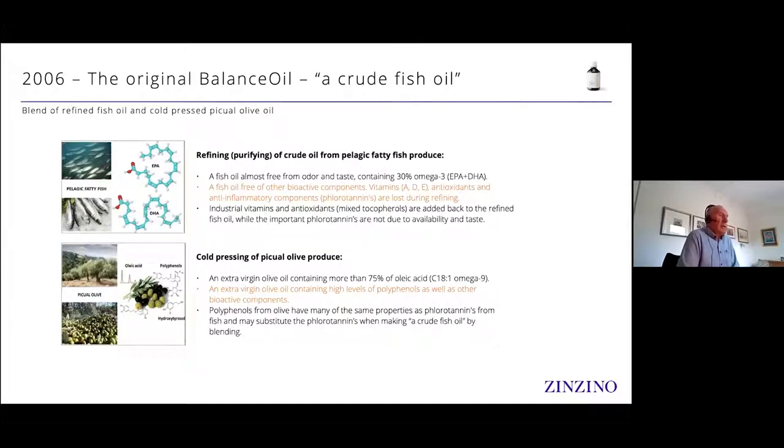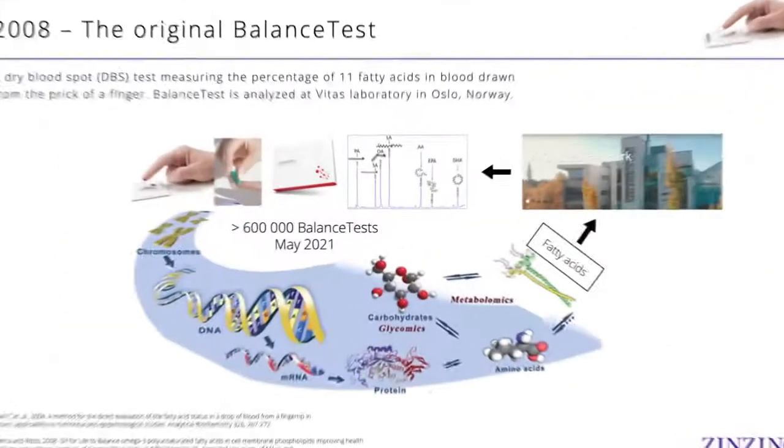And the good thing is that the polyphenols from olive have many of the same properties as the phlorotannins from fish, and may substitute the phlorotannins when blending refined fish oil and cold-pressed olive oil. And that is the simple reason why we use a blend of refined fish oil and cold-pressed olive oil to produce the balance oil in the beginning. So balance oil is in principle more or less a crude fish oil, more like a fatty fish than refined omega-3s.